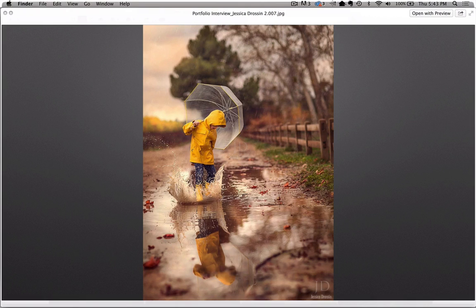Who is this little guy? That is the same kid that was catching the ball. That is my son Logan, and he is stomping around in a rain puddle. I'm in Southern California, and we haven't gotten nearly enough rain this year, but we did get a nice downpour one day. So we put on his little rain slicker and some boots, and he got a taste of what it's like to really splash and play in the puddles, and he thoroughly enjoyed himself.